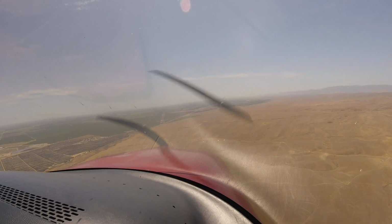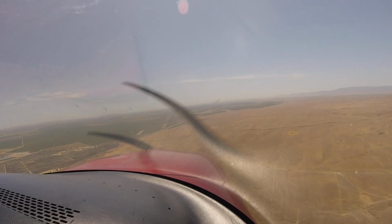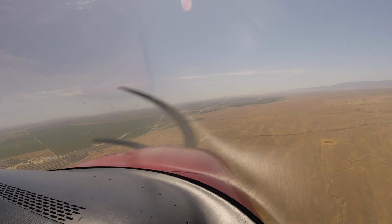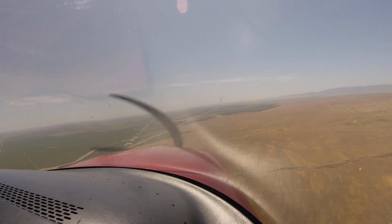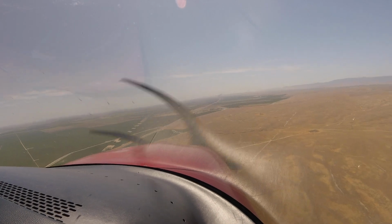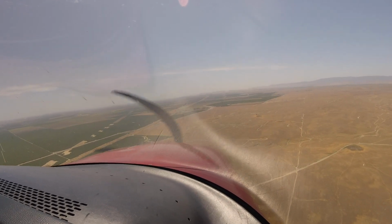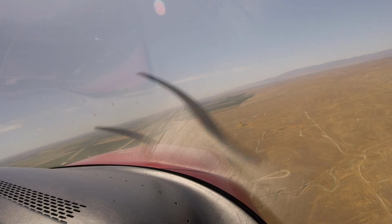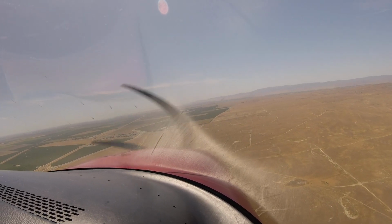Okay, so. Down. Harris Ranch traffic, Cirrus 345 Bravo Sierra, 4 miles northwest, inbound, left downwind, 3-2, full stop, Harris Ranch. Okay, we want to be at 1,400 feet by the time we get to the end of this runway. Power, descending. A wide pattern, there's no traffic out here, so might as well. Since it's a 290 at 7, it's pushing me that way.